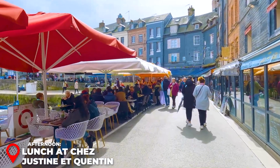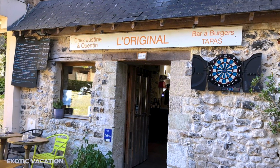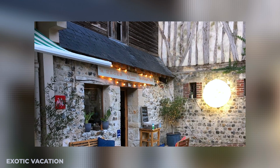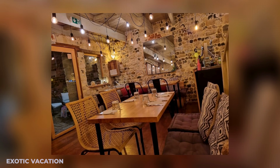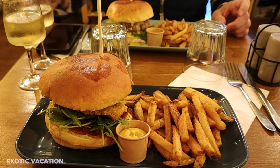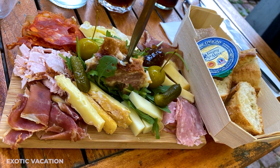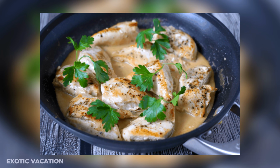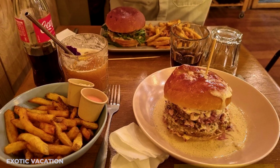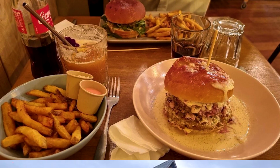Afternoon. Lunch at Chez Justine et Quentin. After a full morning exploring Honfleur's creative side, take a break at Chez Justine et Quentin, a cozy bistro just a short stroll from the museums. The atmosphere is warm and unfussy, with wooden tables, handwritten menus, and dishes that celebrate Normandy's fresh local flavors. Try their catch of the day with seasonal vegetables, or go for a creamy chicken dish with cider sauce. Both are house favorites. Expect to spend around $20 to $30 per person for a satisfying midday meal.